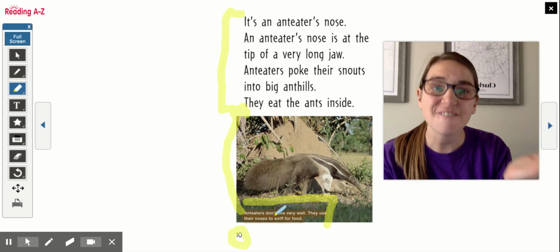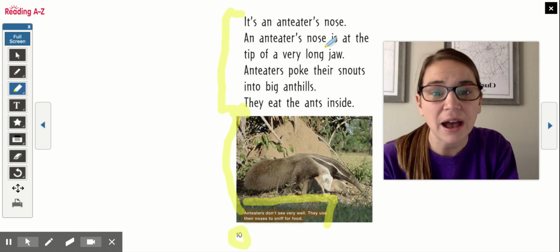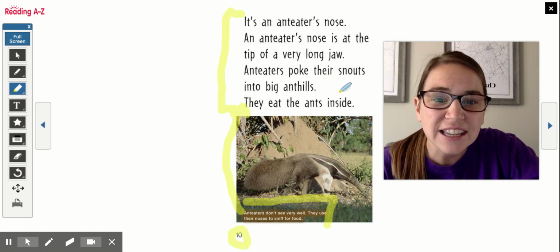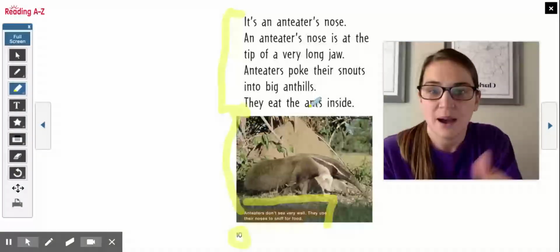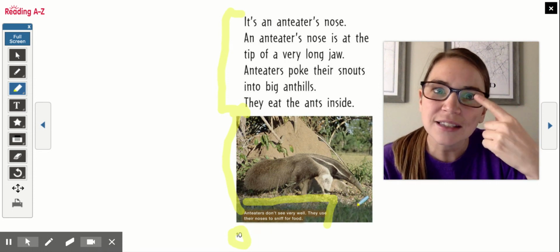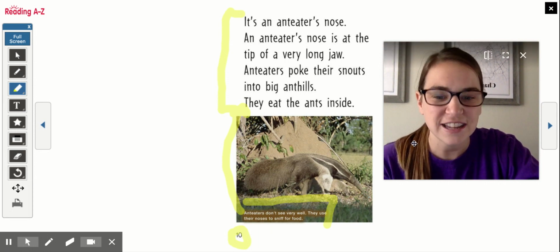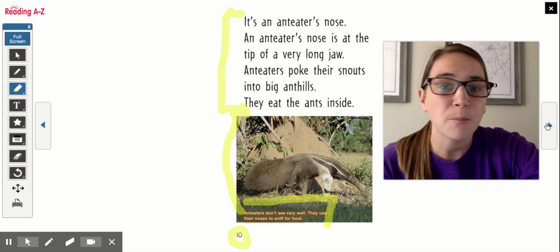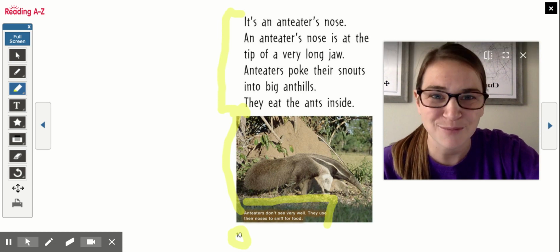A different fact. Good job. Yeah, up here it tells me about their nose, and it's found at the end of their jaw. And it tells me that they poke it into big ant hills to eat the ants. But then the caption tells me another fact, that they use their noses because they can't see very well. Wow, how neat. Awesome job, scholars. So today we learned about more features of nonfiction text, and we talked about the captions.